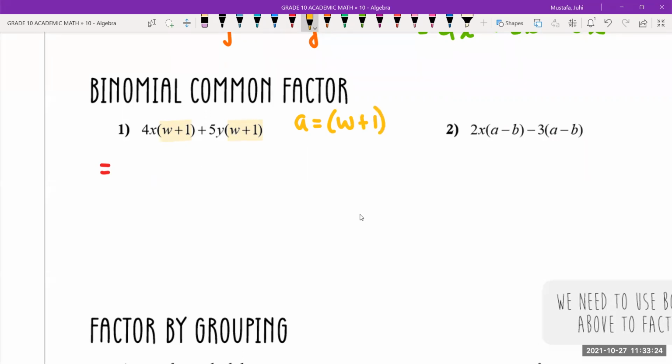I'm going to show you 2 ways, and you can decide which way you really like to do this question. So now this is going to be like saying 4x times A plus 5y times A. All I did was replace the W plus 1 with the letter A. So this is like 4x times A and then 5y times A. Sure, you could also put a bracket around the A if you wanted. So we can have 4xa plus 5ya.